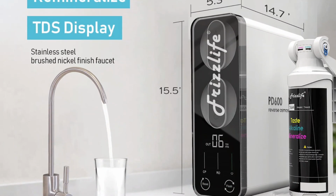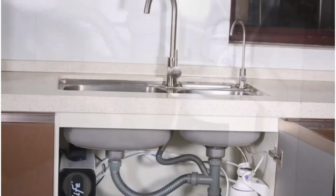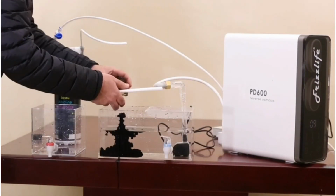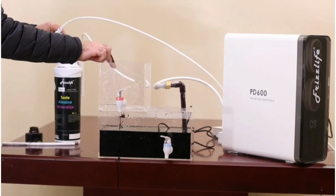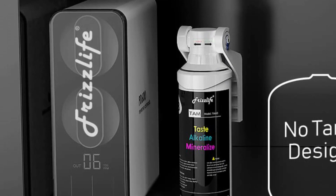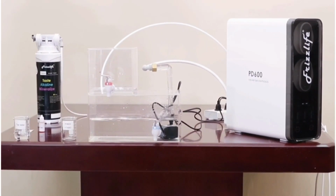Tankless construction is used in the Frizzlife PD600. A small, simple filter system with a streamlined design saves space under the kitchen sink by taking up less room. The smart display panel tells real-time TDS and the remaining lifespan of each filter. The built-in TDS system constantly monitors the quality of your drinking water 24/7. Acting as an intelligent reminder, the color-coded indicators will always remind you to change filters in advance.